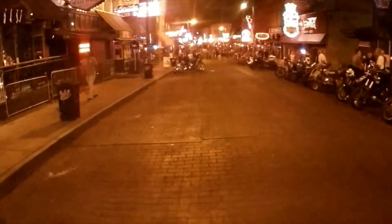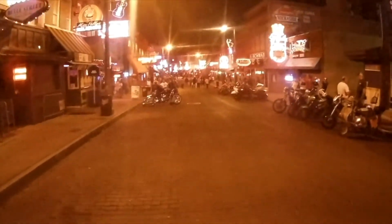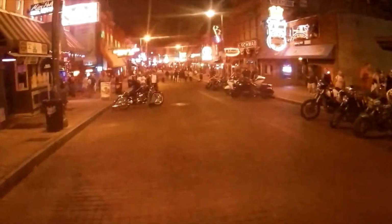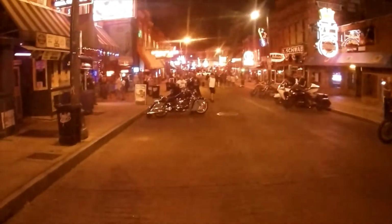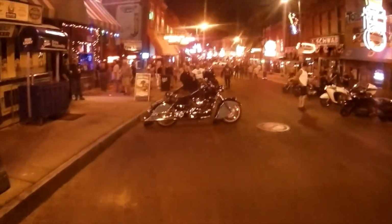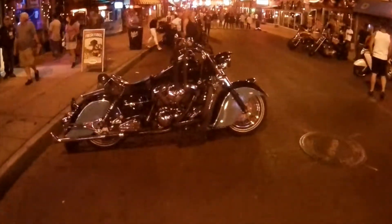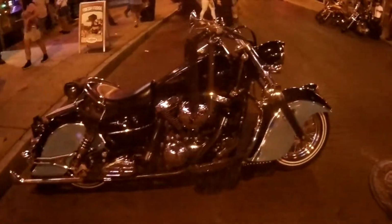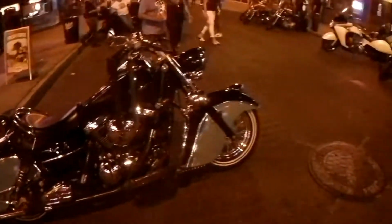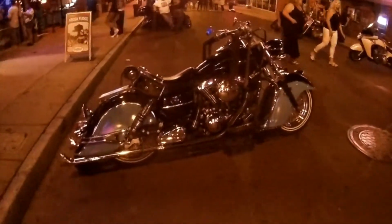But yeah, like I said, if y'all in the Memphis area in the summertime, swing down on Beale on Wednesday nights. They have bike night. They have all kind of bikes that you can think of. I'm just trying to social distance. Look at this. I think this is an Indian. That is cool. So anyway, if I see anything else special, I will be sure to film it.